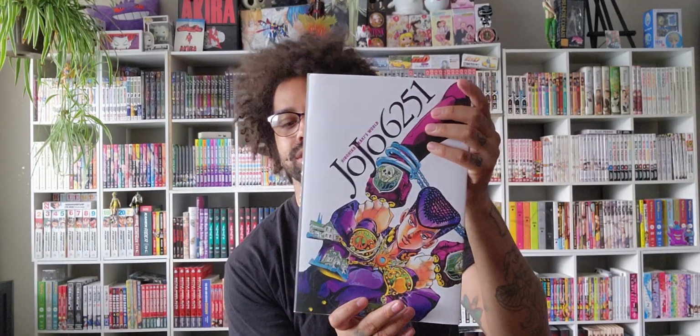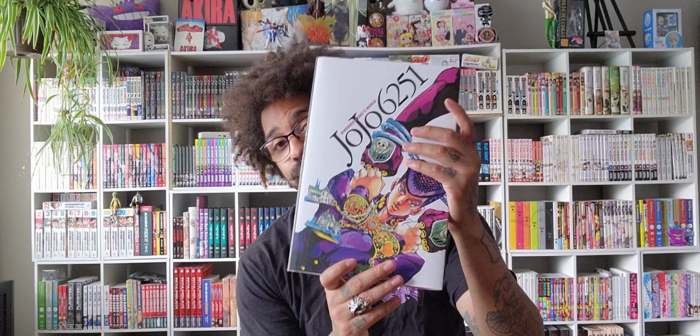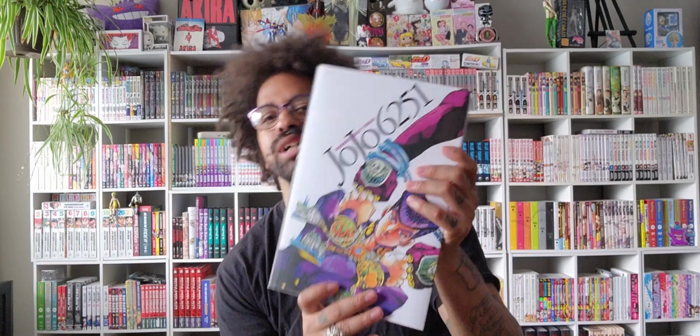This one's kind of thin, but it's nice quality. It's decent size too. It's like 20 bucks, 25 bucks, $24.99. Not a bad deal. Let's check it out. So immediately when you open it, you get this beige color. Not my favorite, but you open it again and you get something cool. You get a giant poster.